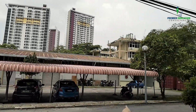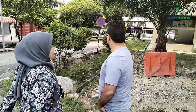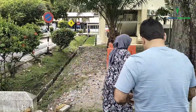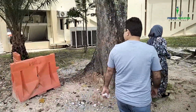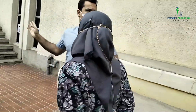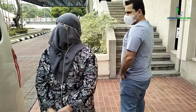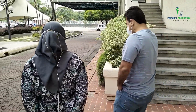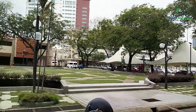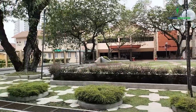For example, this is the store. I will show you the engineering building later. Just showing you the medical center now. So you have the library, you have the campus, and this is our main hall here, our main hall.